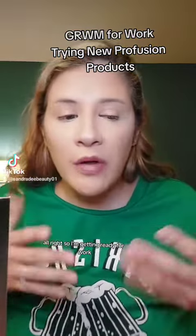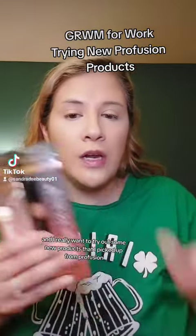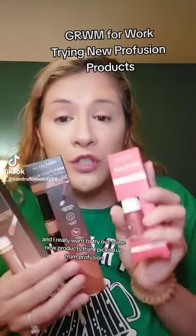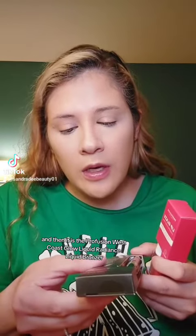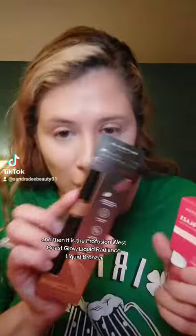All right, so I'm getting ready for work and I really want to try out some new products that I picked up from PROFUSION. It's these items. You can pick them up from Walmart. It is the Ray of Sunshine Illuminating Highlighter Liquid, and then it is the PROFUSION West Coast Glow Liquid Radiance Liquid Bronzer. And then the last product is the Lip Glaze Hydrating Glossy Stain.